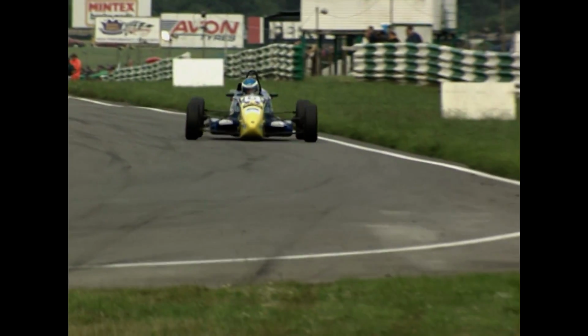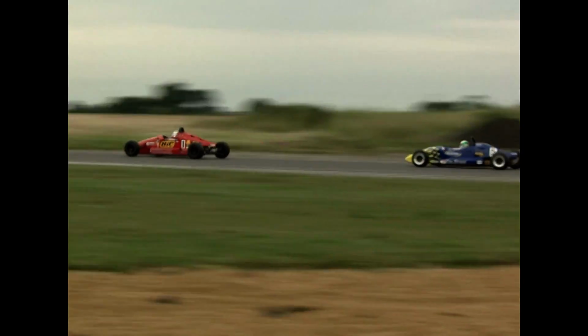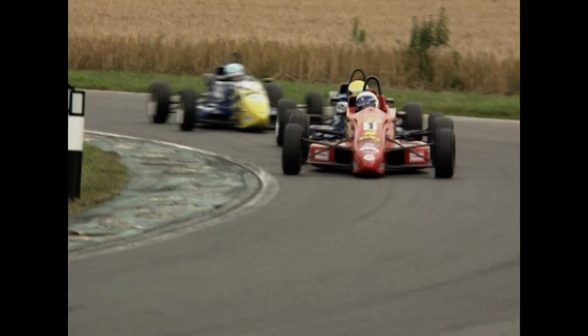Dahlgren, the race leader. And Davidson looking to defend his 3rd spot from James Courtney, the red number 1 machine, Anthony Davidson. Courtney is swarming all over the back of him though. It does seem that he's got the quicker car at the moment.